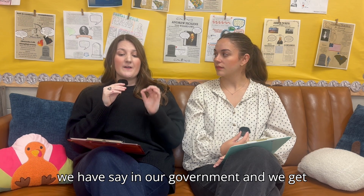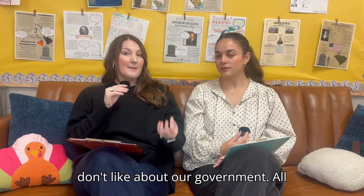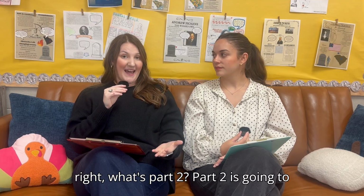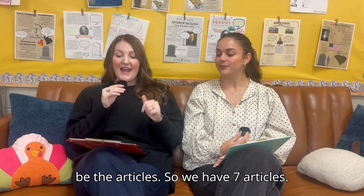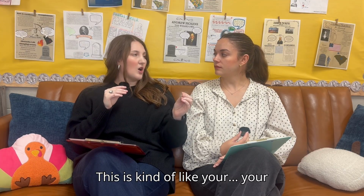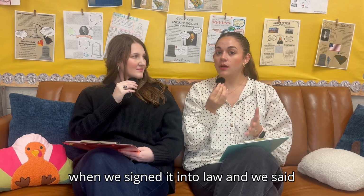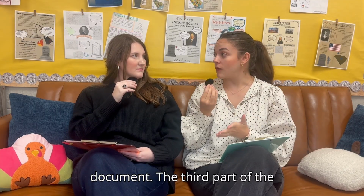It also tells us that the federal government is the supreme law of the land. We learned last time that that's super important because under the Articles, the federal government didn't have enough power. Now it does. It's also going to talk about the ratification of the Constitution, basically when we signed it into law and said, this is going to be our governing document. There's a word that's really important for you to know, and that word is to ratify.